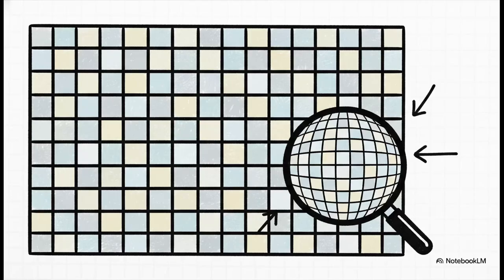So when you hear someone talk about a 16-megapixel camera, what that really means is that its image sensor is a grid with 16 million of these tiny light-sensitive squares. Each and every pixel is designed to do the exact same job as a rod or cone cell, just detect light at one single point.